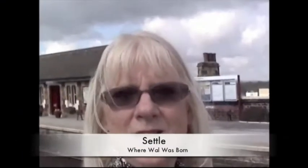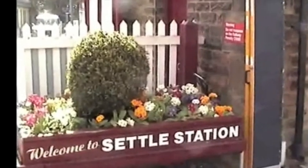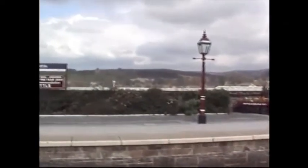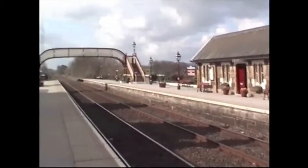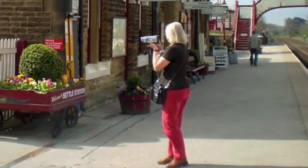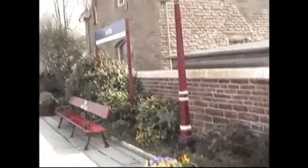Here I am standing in front of Settle Railway Station, which is a really pretty little railway station like they all are in England, really well looked after. I'll let you have a look. This is where the famous Settle to Carlisle railway starts.